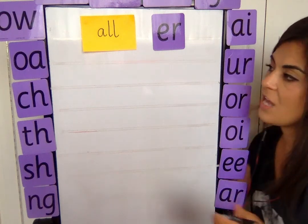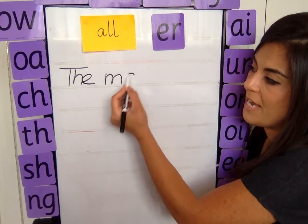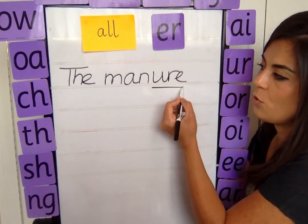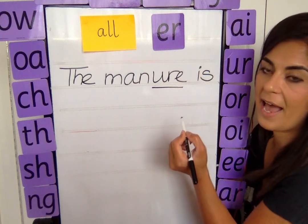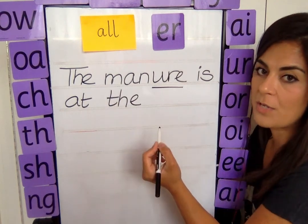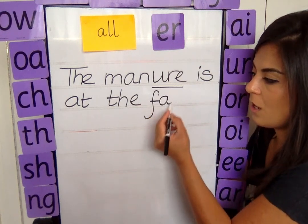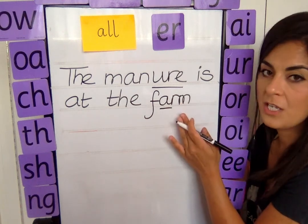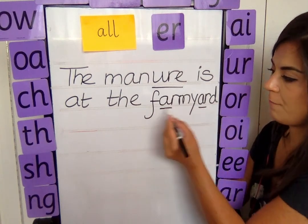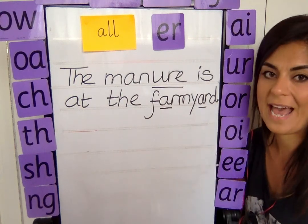So, first word is the. Capital, beginning of a sentence. The manure. Man. M-a-n. Your trigraph. The manure is at the farmyard. Let's break it up. Farm yard. First part, farm. R digraph. Farm yard. Y. R digraph. D. Farm yard. The manure is at the farmyard. Full stop. The manure is at the farmyard.